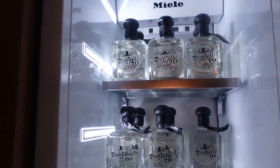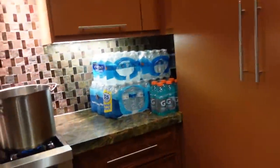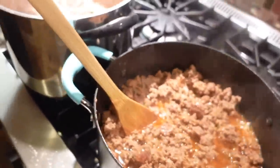Cause we still have to show you guys the ones at the club. Cause in the club we have a lot, huh? Damn, that's packed. Yeah, and we got Crystal cooking it up. This is our private chef. No, I'm just kidding. She's making a spaghetti. Look how much meat we had to use, you guys. 10 pounds. 10 pounds of meat.